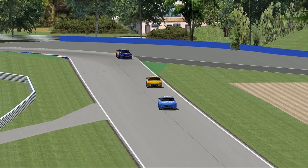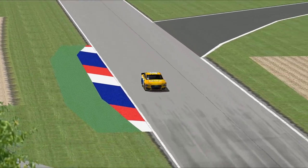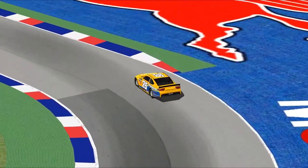Dahlstrom almost managed to cut in front of Trost before the entrance to turn 1. And now Trost, with the warmer tires, is going to try to pull away and make sure Dahlstrom does not get to him.